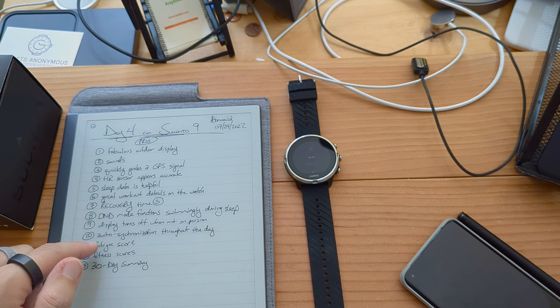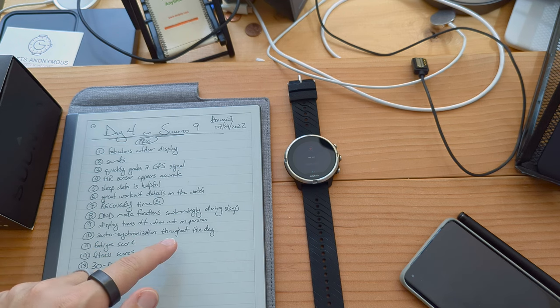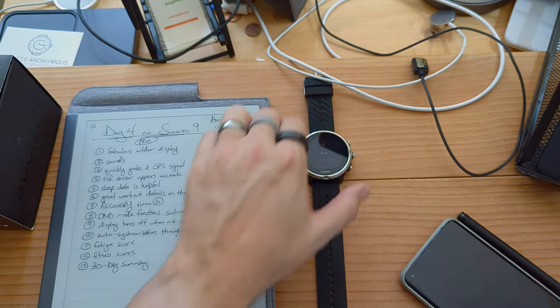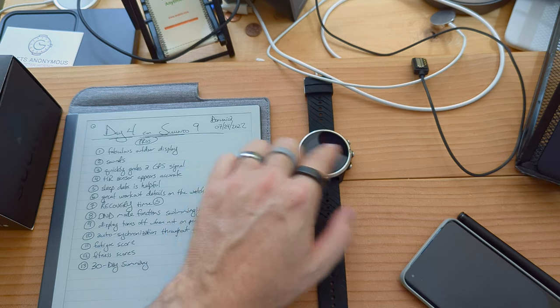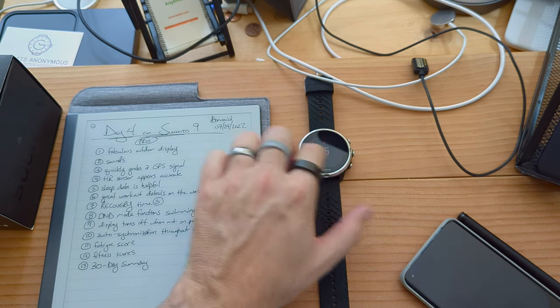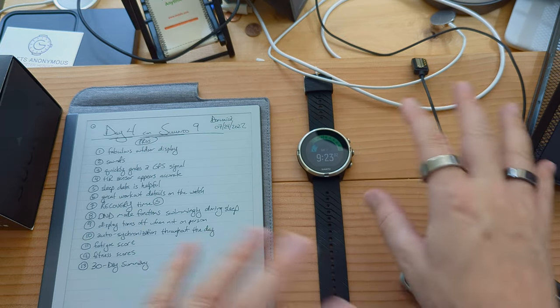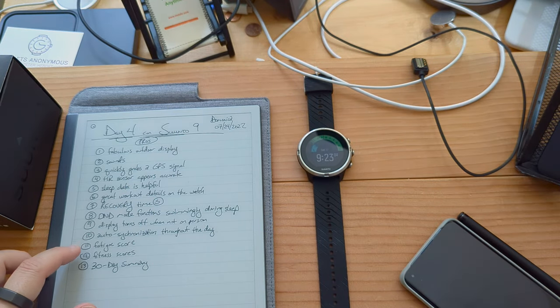Number nine, display turns off when not on person. So if I just leave this here, the screen will turn off to save battery life. So we'll just come up, turn. And sometimes the screen is wonky, but yeah. Okay, number 10, auto synchronization throughout the day.